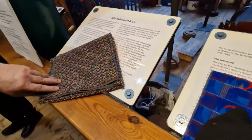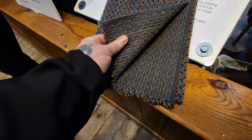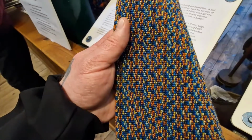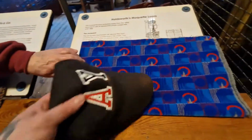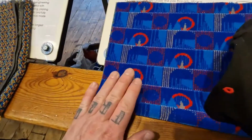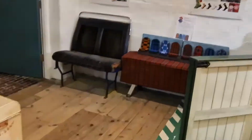Moquette is a fabric we use on buses, trams, trains, the seating and stuff. You can see there's one at the end here, the one that's on the tube in London at the minute. It's called Landmark. And this young lady will tell you all about that. We've got a couple of seats down there, haven't we? Yeah, that is quite interesting.